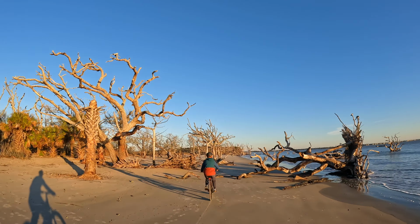Good morning. We are in Paynes Prairie Preserve State Park. We've been here a couple days and it's been awesome. It's really amazing here. It's been super warm, and it's really jungly outside, as you can see. It's been pretty humid. It rained last night. But it's been great.